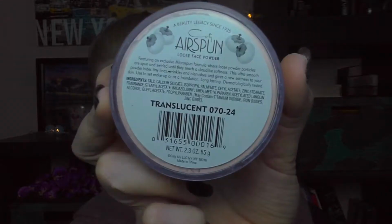It looks so good! If you haven't tried this Airspun loose powder yet, and this is in the shade Translucent, and this is great, and the package is huge, 2.3 ounces in here, it's 65 grams. This is a lot for a loose powder. It's like for half of your lifetime. You won't need any more. Now we should move on to my brows, because now I look a little bit crazy.